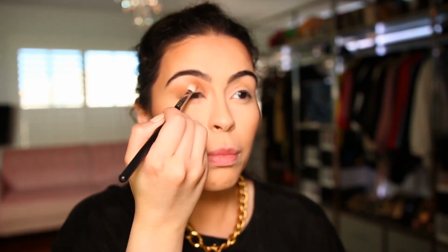So I think today I'm just going to put it on my crease and then grab a bone color, something close to my skin tone, and put that on my lid.